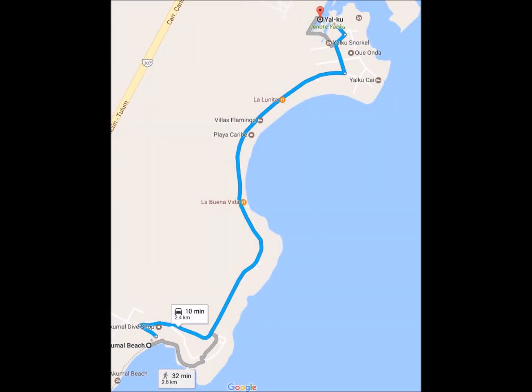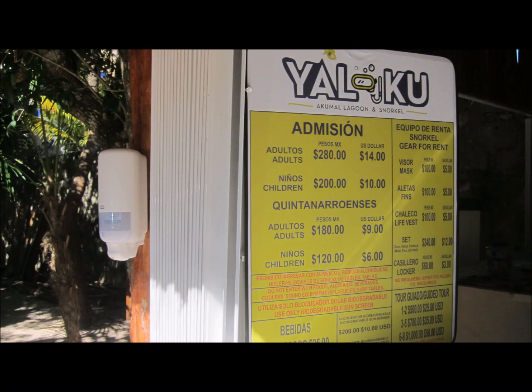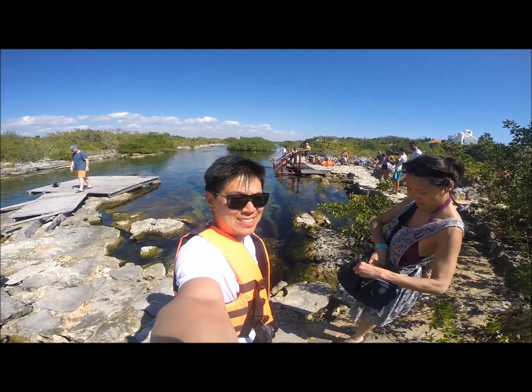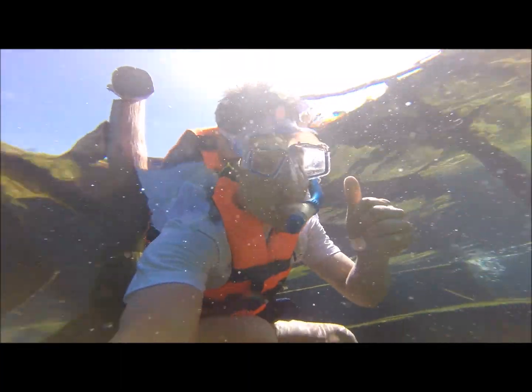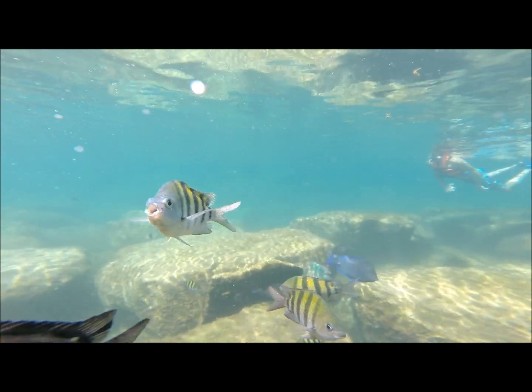After, we took a taxi for 100 pesos to Kool, a lagoon for snorkeling. For $14 gets you inside. It's a bargain price to pay when you compare it to the more commercialized Xel-Ha that's over $100. Kool was amazing. Look, I'm sitting on the dock and there's fish everywhere.